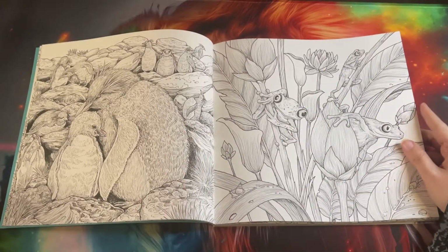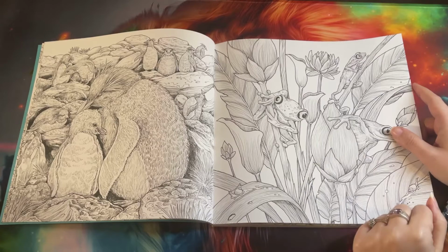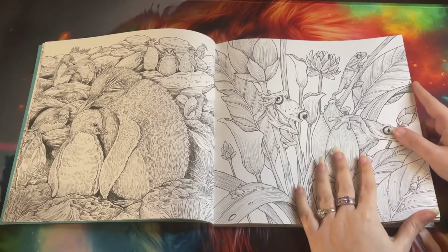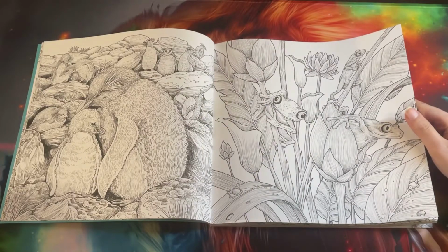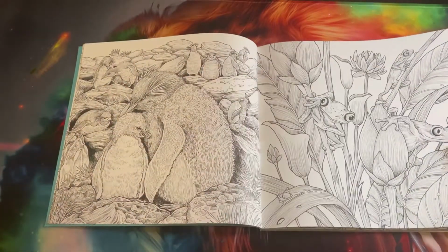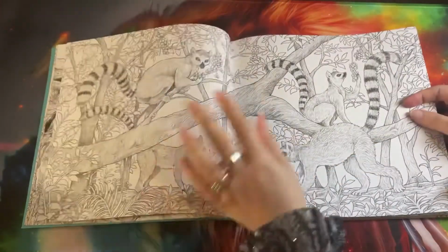I've actually seen this page coloured twice. The first time was by Kirsty's Colouring Sketch, and then by Debbie from Colour Me Stress Free, and both of their pages were absolutely stunning. Beautiful work. I love both of their backgrounds. I think Kirsty did it in a bright yellow, and Debbie did hers in black, and both of them look really nice. And then we've got this gorgeous penguin page as well, which I love. His artwork's really nice, and as you can see, it's grayscaled as well.